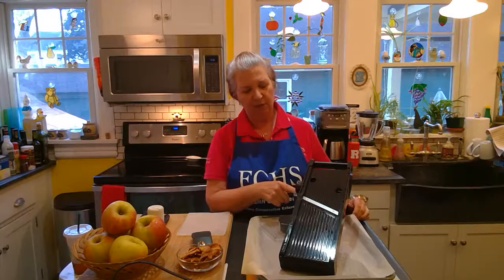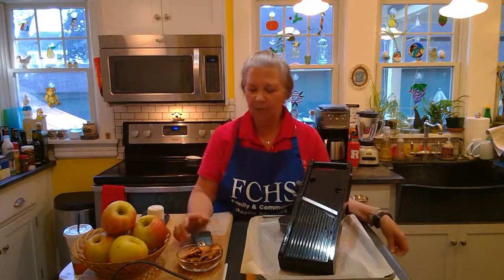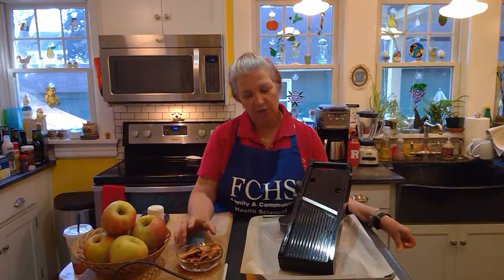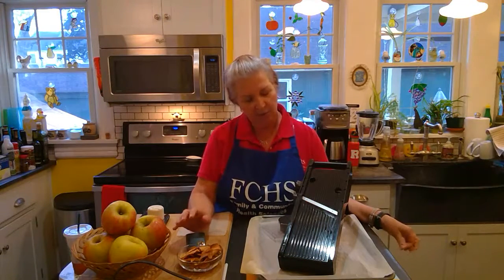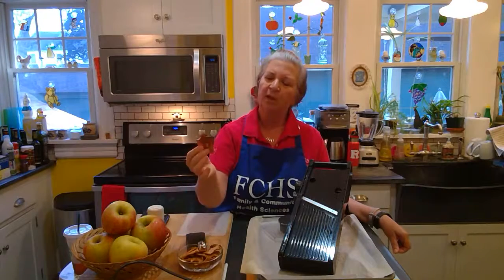Now, my mandolin slicer comes with many adjustable thicknesses for vegetables. I'm sure if you have one, yours does too. And last week when I was making up a test recipe, I played around with different thicknesses to see what worked best for apple chips. I tried 1/8 inch and 1/16 inch. And hands down, the 1/16 inch created the really nice thin slices that baked up crisp. Because we want them to be dry enough to store in an airtight container at room temperature and not have to refrigerate if there's a lot of leftover water in them.